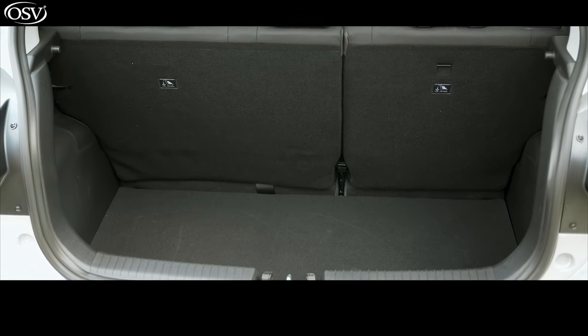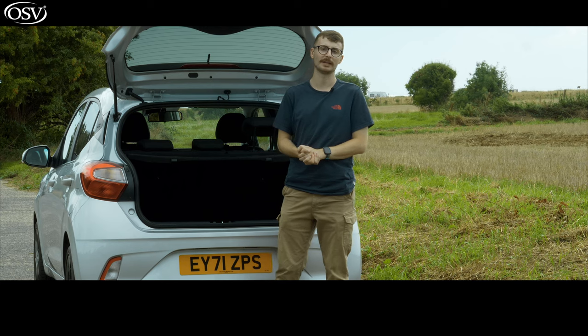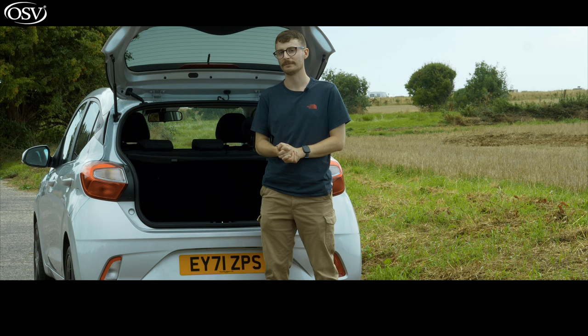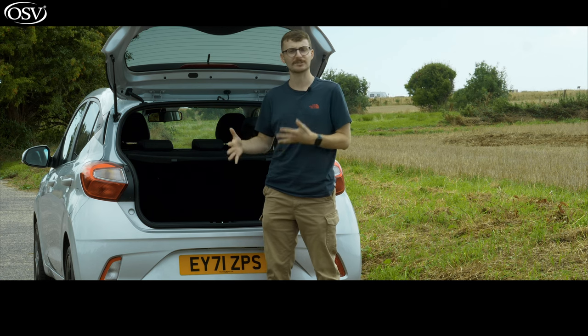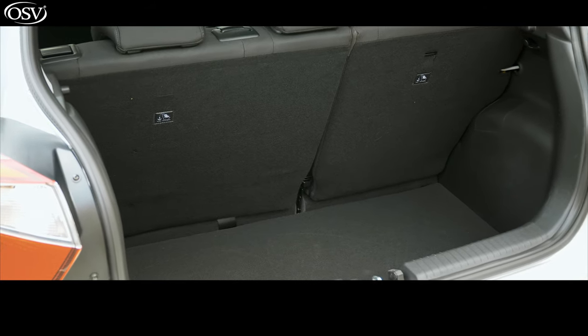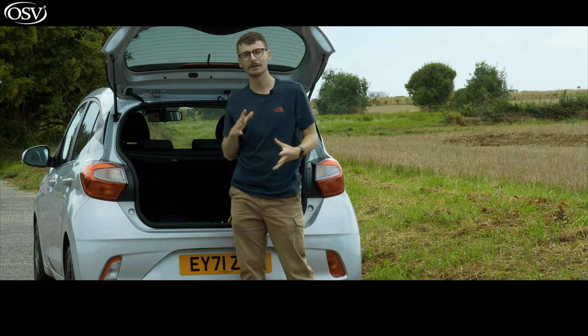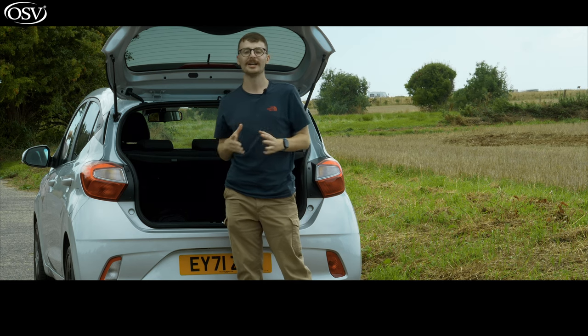Upon opening the tailgate, you're rewarded with 252 litres to play with. Now, that doesn't sound like much, but it's pretty good for a city car. By comparison, the Aygo X offers a measly 231 litres, and this is just a few litres shy of the Kia Picanto's 255 litre capacity. A larger vehicle like the Dacia Sandero gives you in excess of 320 litres, but yeah, the i10 is a lot smaller, so this is a very practical space for the size on offer here. That translates to around 2 to 3 small carry-on luggage, or 1 to 2 larger adult suitcases.